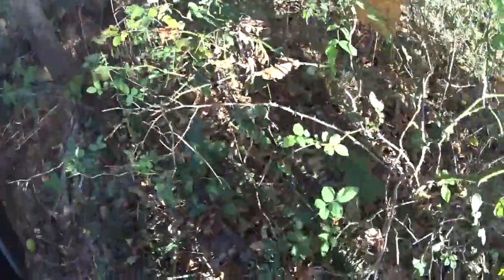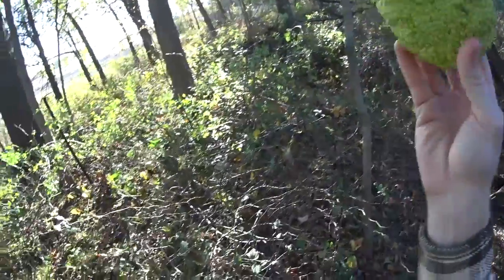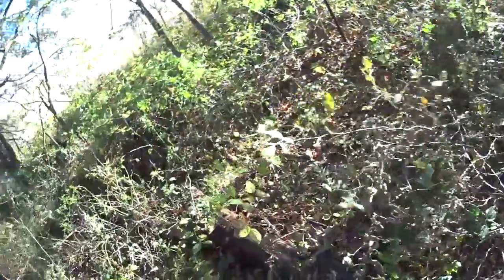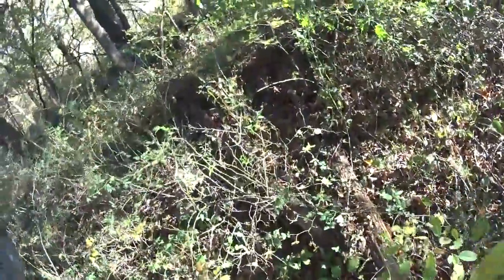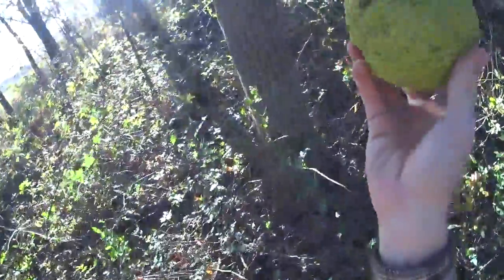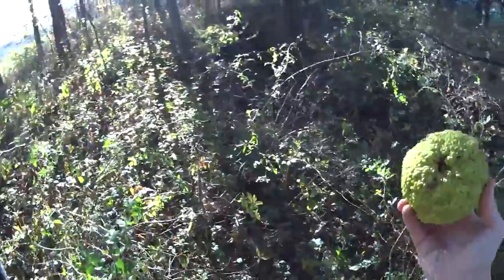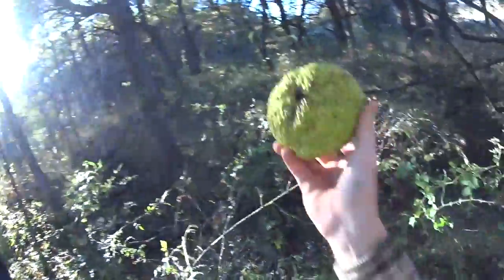Honestly, I would say if you live in the Midwest, especially the Missouri area, and anytime you see more than a few of these, if you're a metal detectorist, get your metal detector out. These could be a sure sign of people once having lived there between 50 and even 100 years ago.